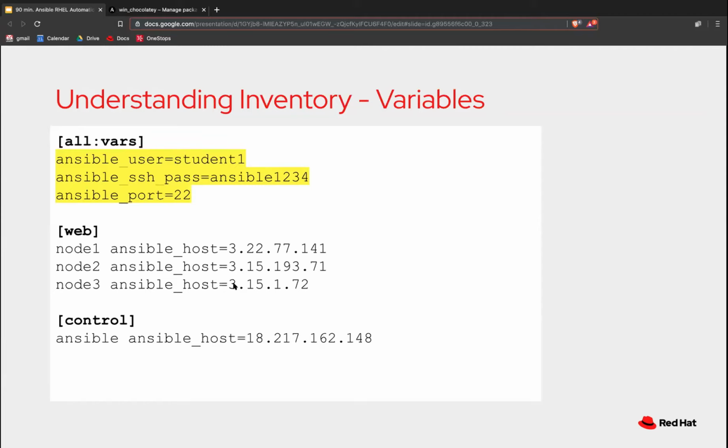I can give host aliases. Maybe I don't want to remember IP addresses, which I always hated doing, even though I kind of knew too many of them. I want to actually give them an alias within that file. If you want more control over that static file, you can do that. Same thing as if you're pulling from a dynamic source, you have the same kind of control.